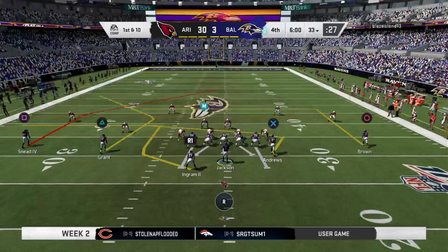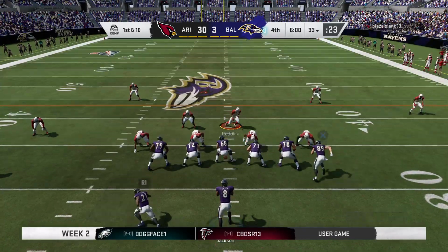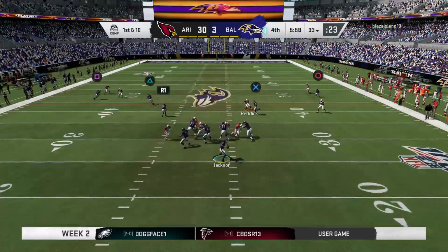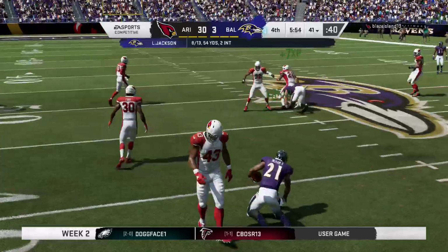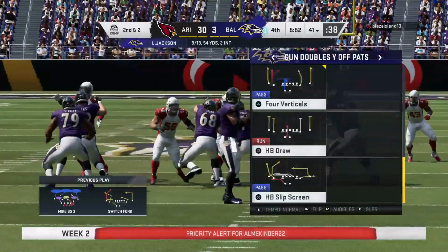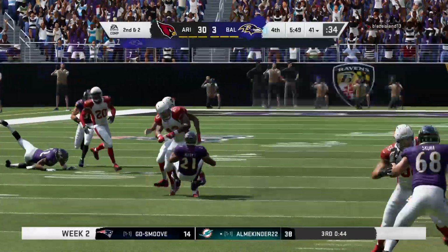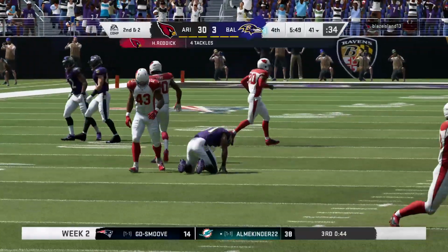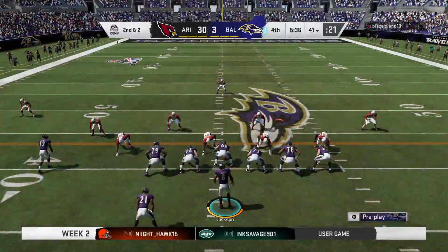So they'll come up 1st and 10 now from the 33. Again, Jackson. This one complete to Ingram. This will be stopped about 2 yards shy of the marker. 8-yard gain, 2nd and 2. Looked like a pretty good, safe play right there. No, he's had trouble with the interceptions in this game. Hits his guy out in the flat.